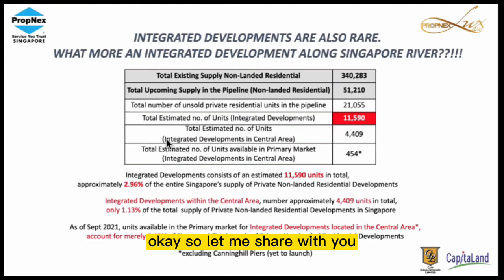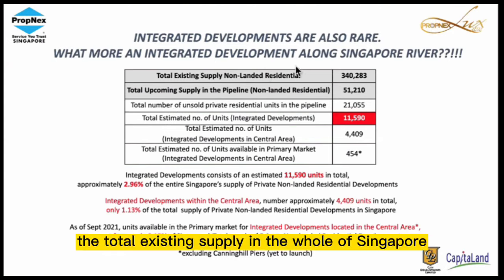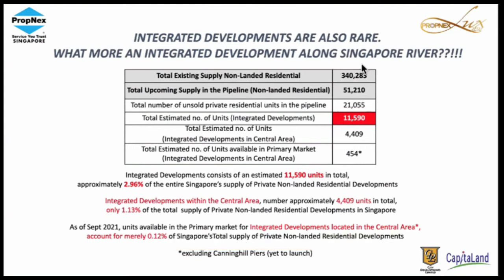Let me share with you, we are talking about private non-landed residential homes. At this moment, the total existing supply in the whole of Singapore of private non-landed residential is 340,000. For sure, we do have one point something million homes in Singapore, but 80% of our homes are actually HDBs. The remaining homes, 340,000, are actually private non-landed residential homes.